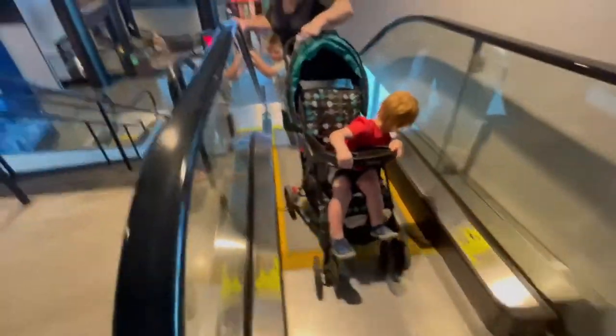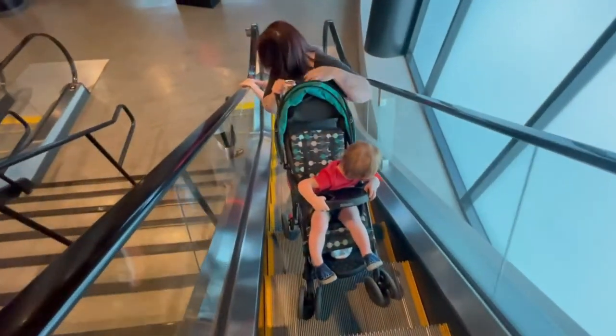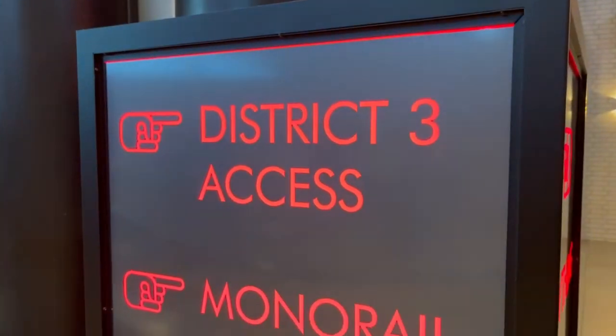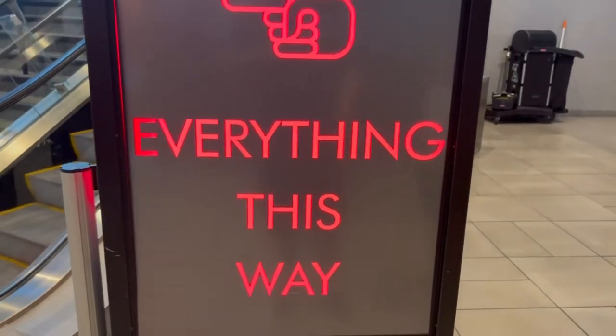Nope. Sorry, baby. We get good at this after a few years. He does not like it though. I guess if you're with a dog, there's a dog relief area, which is just the three access? I don't know what that is. But there's a dog relief area that way. And around the corner, in case you were wondering, is everything.